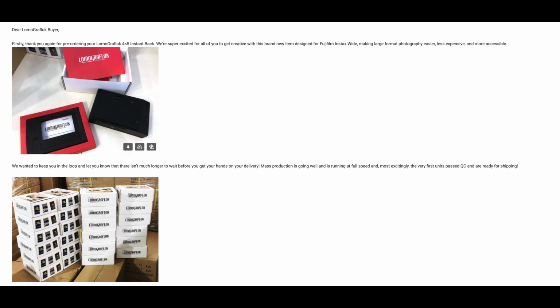Then we have an update that I also forgot to mention last week, Lomo Graflok. So Lomo Graflok seems to have bumped into the pandemic we have all around the world and is having delays in some of the shipments. But there's a whole list of stuff on their email listing they sent.